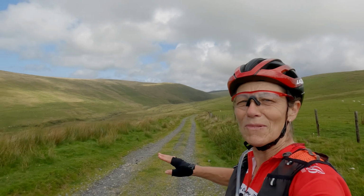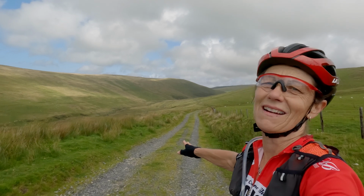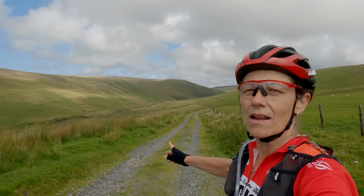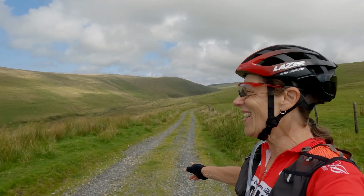Wow! I'm on the off-road bit now. So it looks like I'm going down to a bit of a valley. It's beautiful gravel track, honestly. And then I am guessing I've got a bit of uphill and then a fantastic downhill. But, God, look!